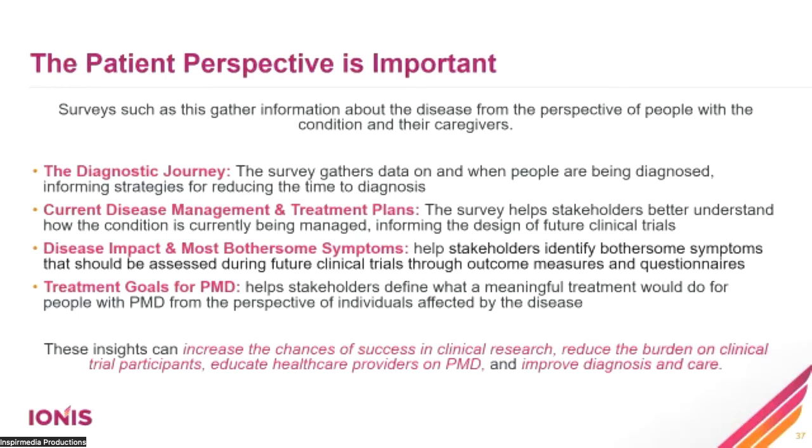So just to conclude, surveys such as this gather information about the disease from the perspective of the people with the condition and their caregivers. The survey gathered data on when people are being diagnosed, and this allows us to inform strategies for reducing the time to diagnosis. The survey helps stakeholders better understand how the condition is currently being managed, and that allows us to inform the design of future clinical trials. It allowed us to identify the most bothersome symptoms, and we were able to develop a most bothersome symptom questionnaire that could be used in a clinical trial, and it can also inform other outcomes that might be useful.